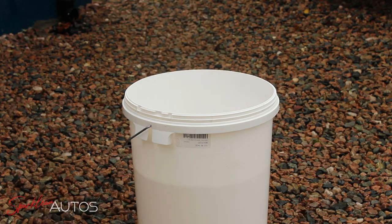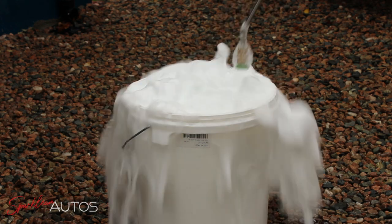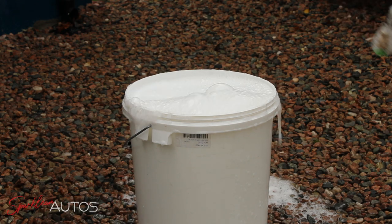So as per the instructions, for a heavily soiled vehicle, I mix 30 milliliters. Do you know what? I didn't even mix 30 milliliters. I put 2.5 capfuls in and a wee extra bit. Basically, I put roughly the equivalent of 30 milliliters into the bucket and mixed it up with the pressure hose. There, let's get on with the washing.